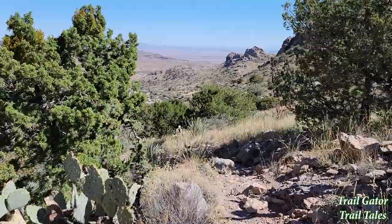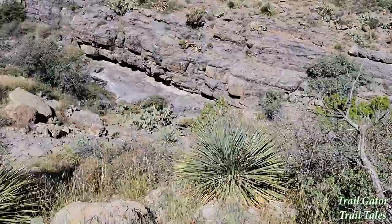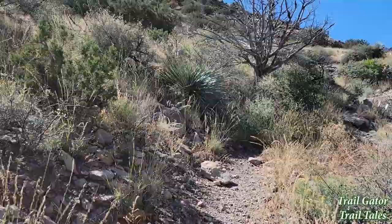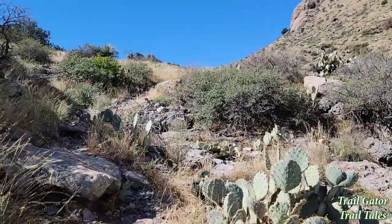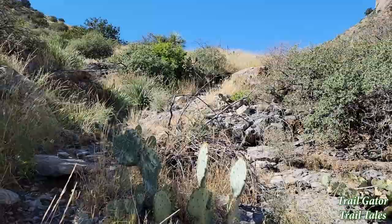So basically, it is a mile up and a mile down. Glorious weather. Nice breeze. Now the view down, I think, is probably the most scenic. Although once I cross this saddle, I should get a view on the other side, I'm thinking.